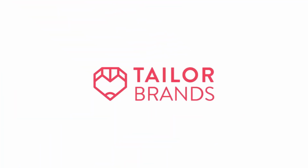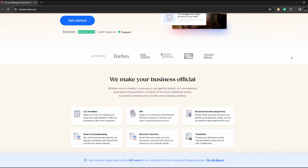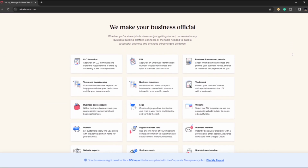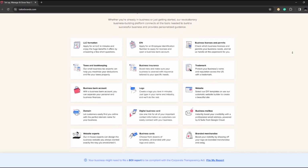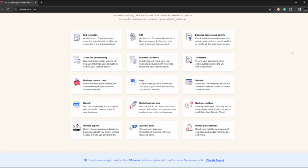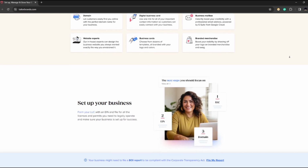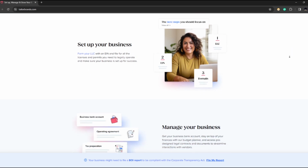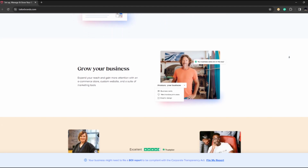Tailor Brands is a platform that offers a comprehensive suite of services designed to help businesses launch and thrive. From designing a professional logo and website to creating branded merchandise and managing finances, Tailor Brands provides a one-stop solution for businesses looking to establish a strong online presence. In this review, we will explore the features and benefits of Tailor Brands and evaluate its effectiveness in helping businesses achieve their goals. Let's start with its features.